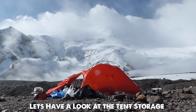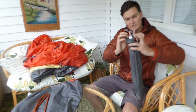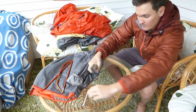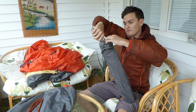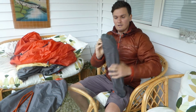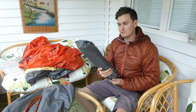So this is the storage bag for the tent poles and also the tent pegs. You can see I have some small holes in it because I've been using it this summer, and there's nothing really special about this one except that you can keep everything in one place. It's pretty good. Usually I put this separately from the rest of the tent because I keep this one in the backpack or outside the backpack, so I can keep it in two pieces.